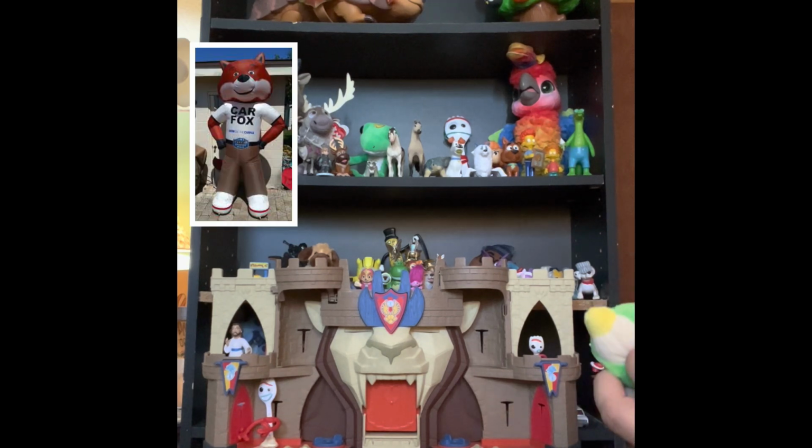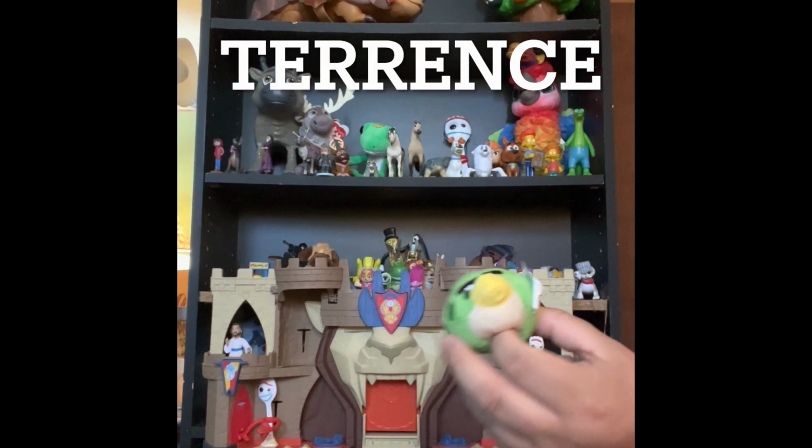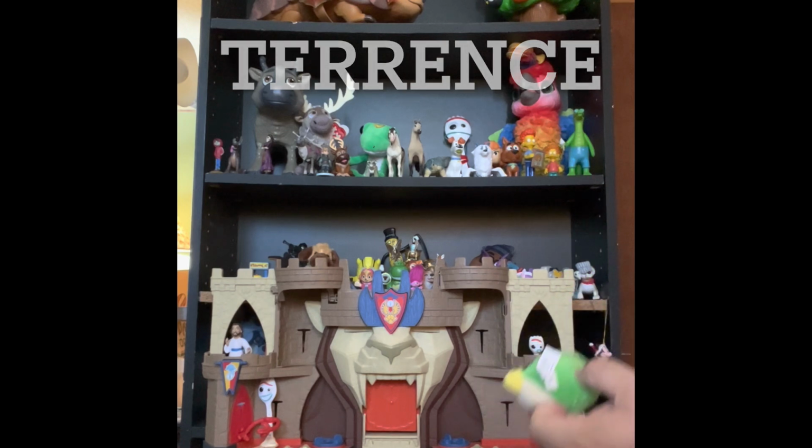I've never noticed that. Here is a finger puppet of the green bird from Angry Birds. Why does he look so angry? I think he's angry because he's an angry bird.